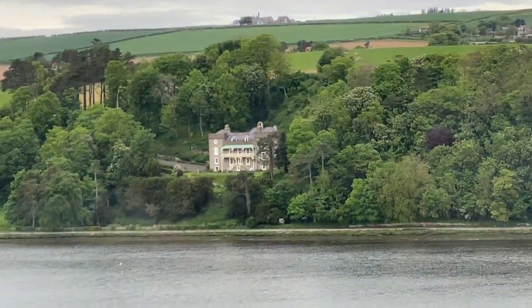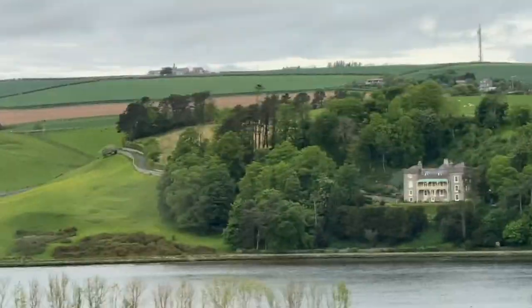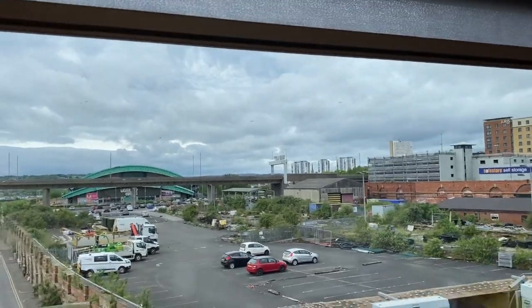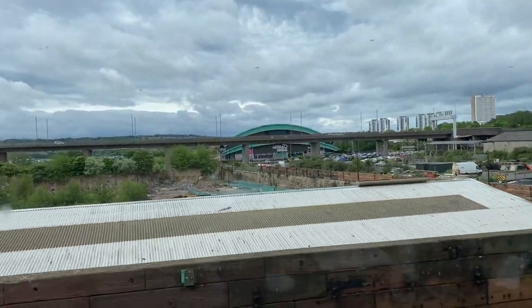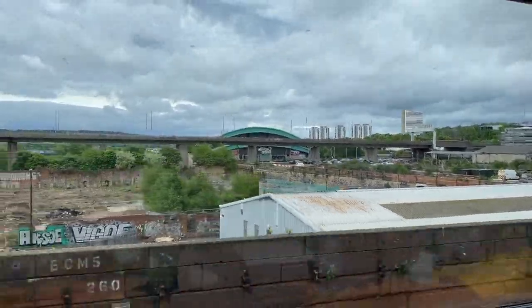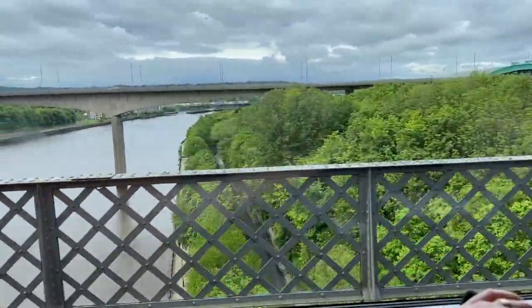Some of the views are really cool. Looking at that big villa tucked in amongst those trees there by the river, really pretty, gorgeous time of year. Now this is late May, just about summer, about to break out here. Very late spring. This is leaving Newcastle here. And when you've never been here before, it's kind of neat. If you live here, you kind of go, boring. But if you're a first-timer, this is really, really neat scenery.